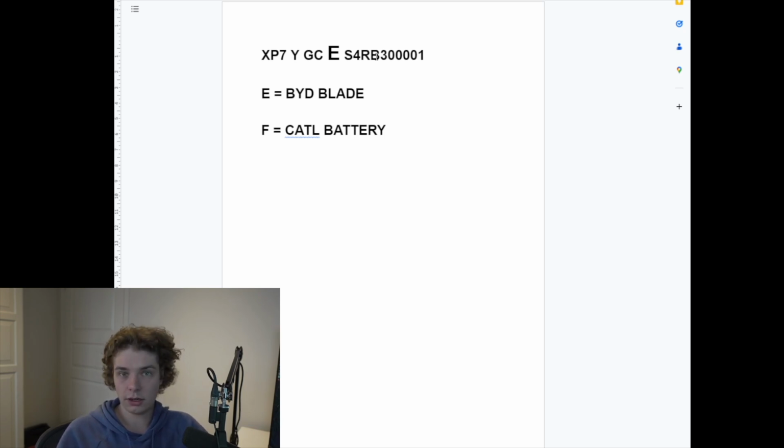In my case, I ordered an inventory car and I said that I want my VIN assigned to one that has an E on the seventh position, and they told me we have both and we will assign you a VIN with the E at the 7th position. And they just fixed it for me, so that was very nice of them. If you order this one and you are interested in getting the BYD Blade battery, I hope you are able to get the one you want.